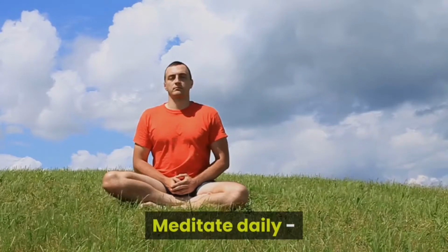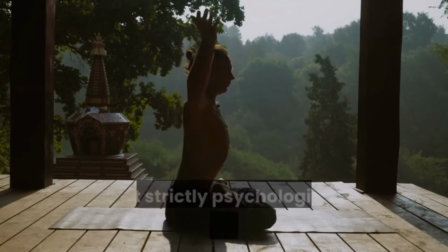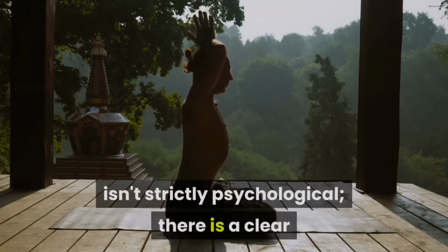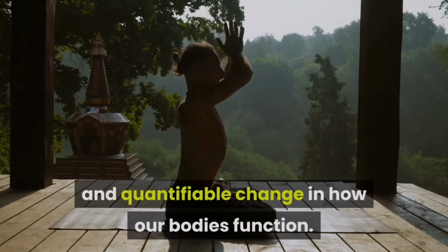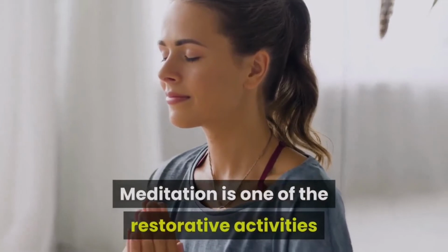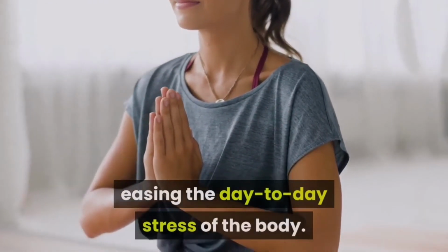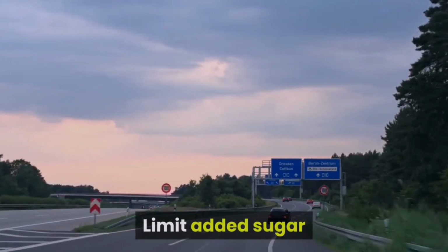Meditate daily. It has been found that the benefit we experience from meditation isn't strictly psychological, there is a clear and quantifiable change in how our bodies function. Meditation is one of the restorative activities that may provide relief for our immune systems, easing the day-to-day stress of the body. Limit added sugar.